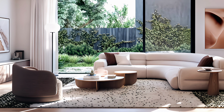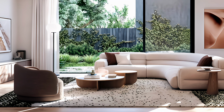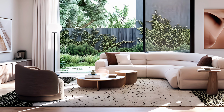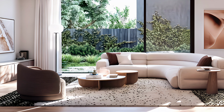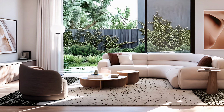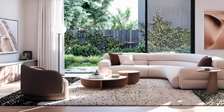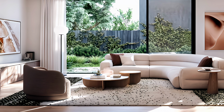Underneath the coffee table and the sofa area, a plush rug adds texture and warmth. A modern armchair with a curved design is positioned near the sofa for additional seating. The room benefits from a large window, flooding the space with sunlight and offering views of greenery outside.